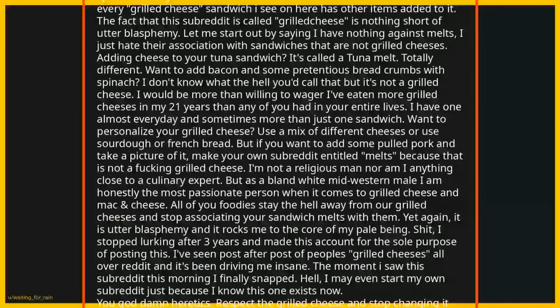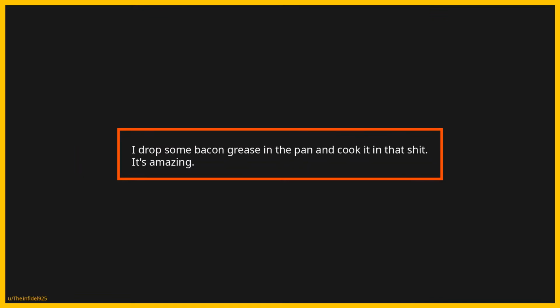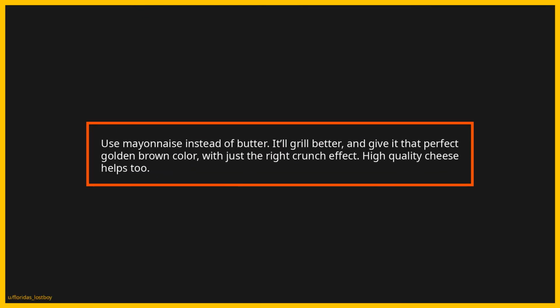A grilled cheese consists of only these following items: cheese, bread with spread, usually butter. This entire subreddit consists of melts. Almost every grilled. More butter. However much you're using, a little bit more would be better. I drop some bacon grease in the pan and cook it in that cheese. It's amazing. Use mayonnaise instead of butter.